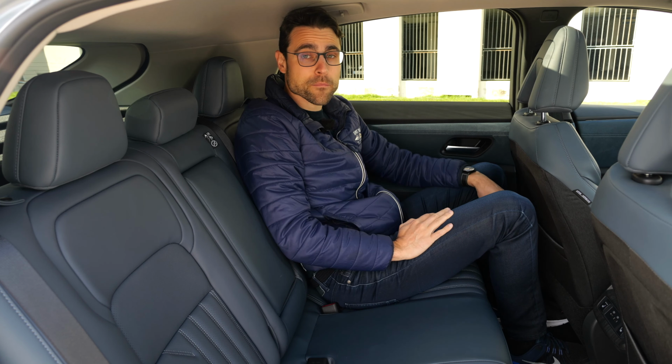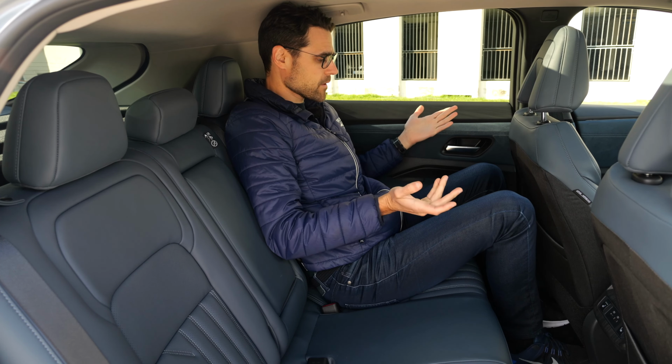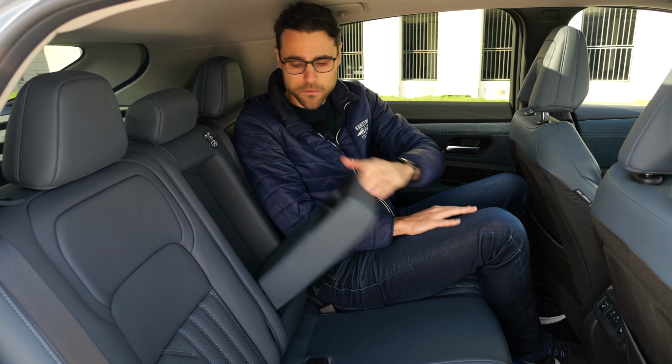Legroom, you definitely have more in the Ioniq 5. It's also a longer vehicle. Here it gets close, but it's still fine. And the comfort in seating is also actually okay. Here in the middle part, you can fold down this for cup holders, but they're not adaptive. And here also, it falls down.